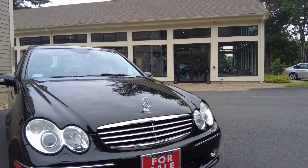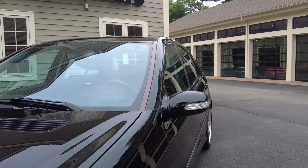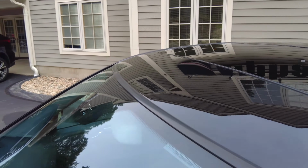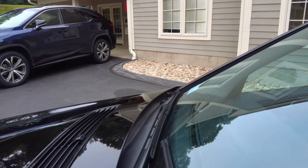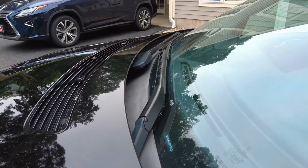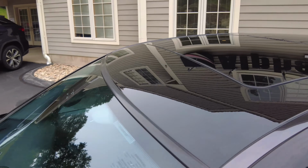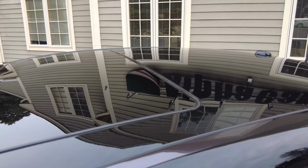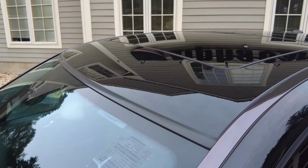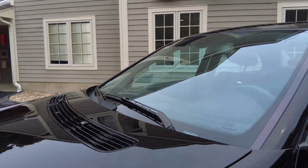It wasn't a car that just sat and had some negative effects added to it by its sitting. It really was treated as well as you can treat a vehicle with this low of mileage, because as we know, sometimes not driving a vehicle is worse for it than driving it. But we can be assured this vehicle was treated properly, and it's very evident going over the condition of it. And I've been showing you the roof.